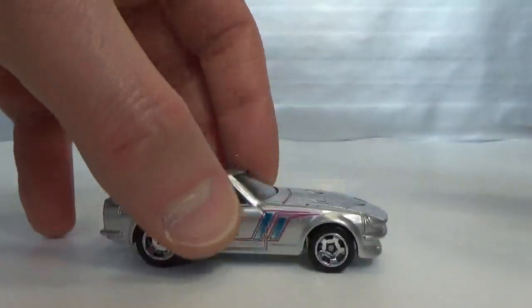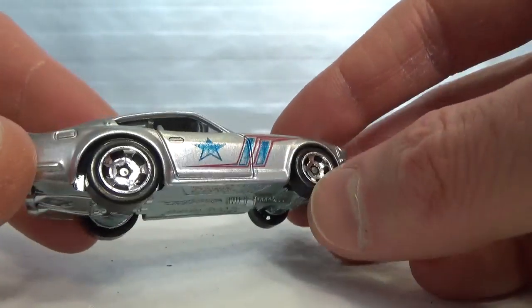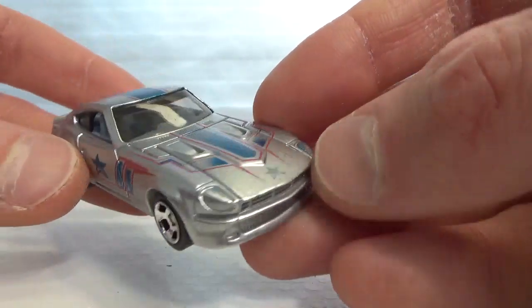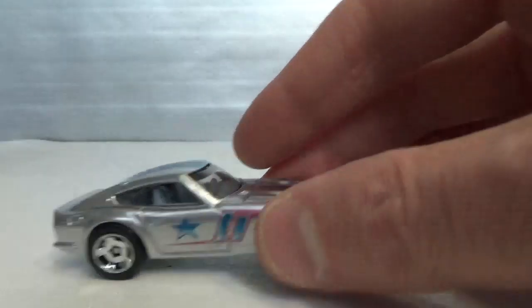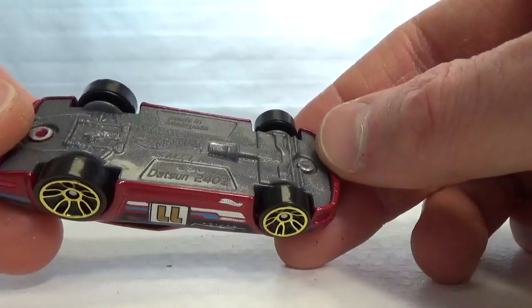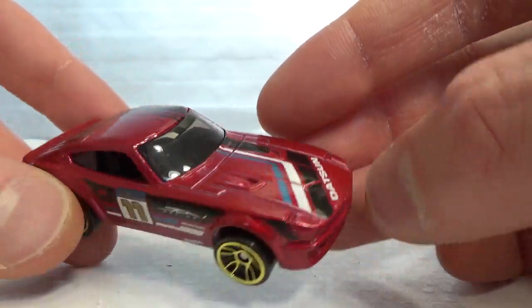Then we got another one from Hot Wheels. This is also the 240Z. This is from the Cool Classics. The metal on metal. It does have plastic tires. This is a Mystery Models version of it. So more of a stock version.